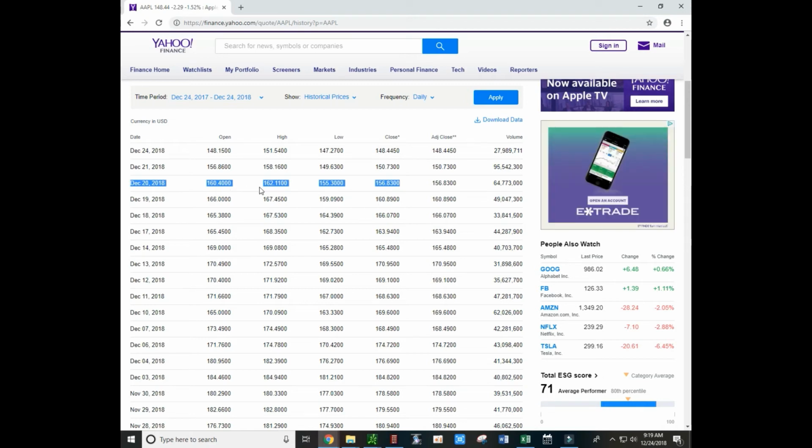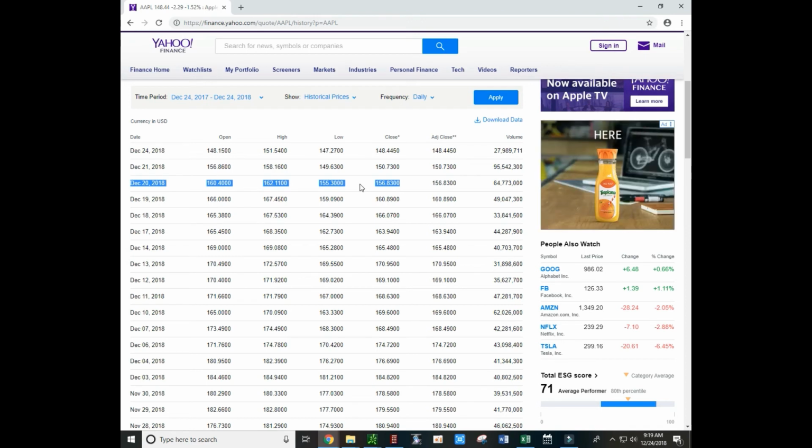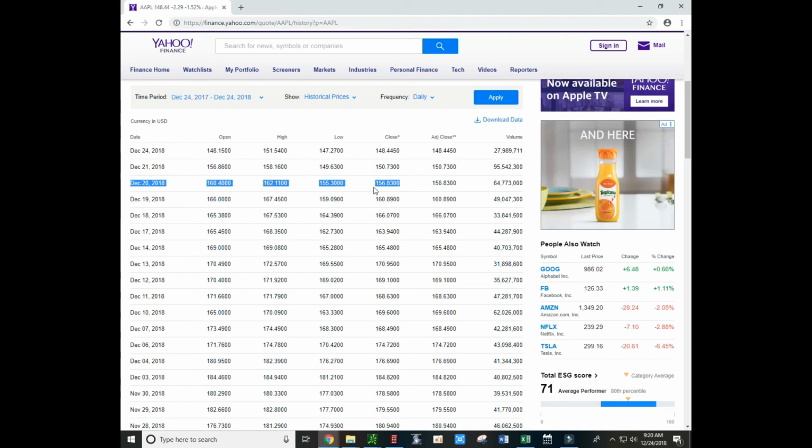What was the highest price Apple stock traded on December 20th? Apple stock traded at $162.11 was the highest price the stock went to. What was the lowest price Apple stock went to on December 20th? The lowest price Apple stock went to on December 20th is $155.30. Okay, now the closing price means what's the last trade Apple stock did at 4 p.m. What did it close? So right, because you have an open, when it started trading, and when it finished trading at 4, what price did it finish trading? It finished trading at $156.83.